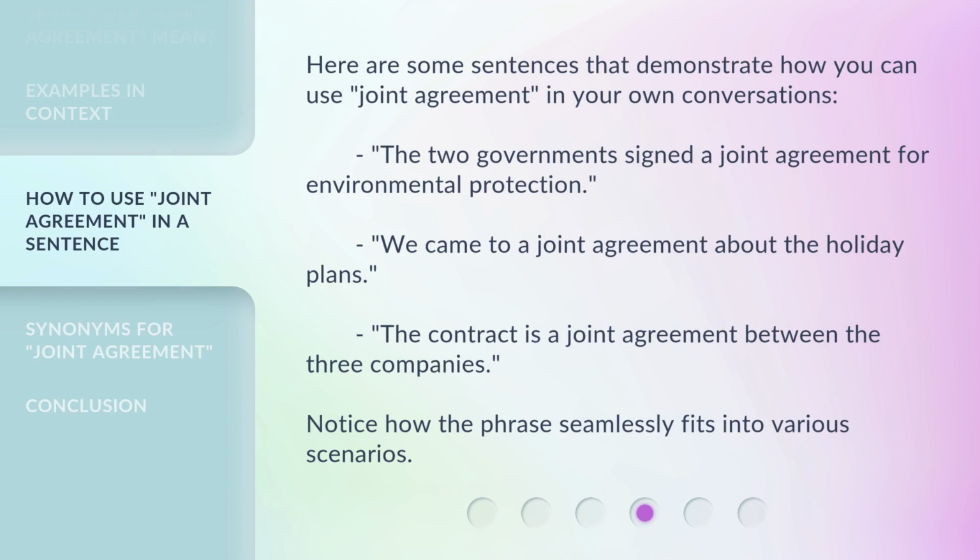Here are some sentences that demonstrate how you can use joint agreement in your own conversations. The two governments signed a joint agreement for environmental protection. We came to a joint agreement about the holiday plans. The contract is a joint agreement between the three companies. Notice how the phrase seamlessly fits into various scenarios.